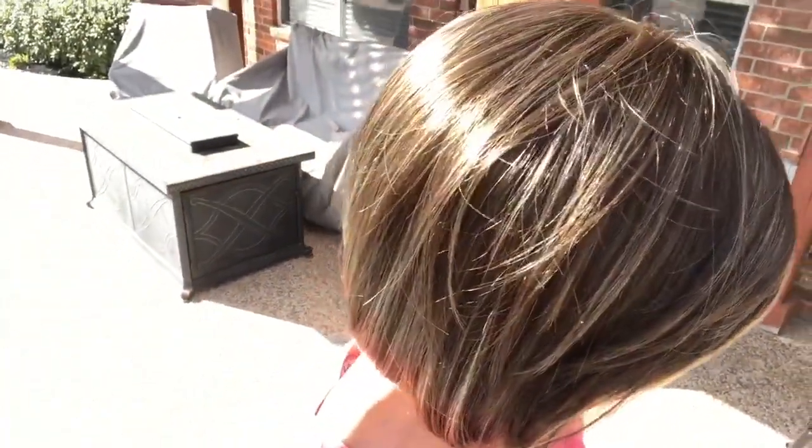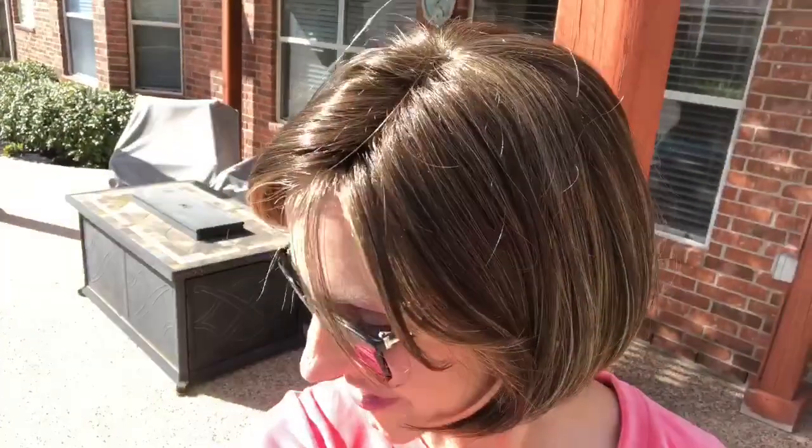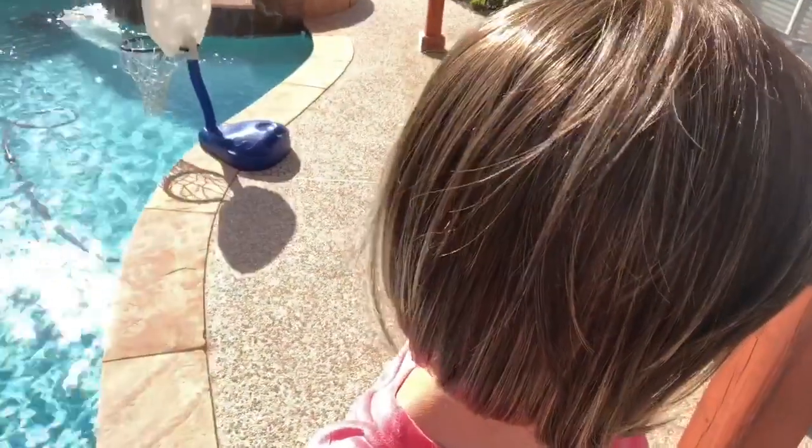It's very pretty. Okay, we'll get her out here in the sun. The sun's not right in my face, so I can see here. Very pretty. Great brunette, especially for summer. Super comfortable little wig too. Okay, really pretty color.